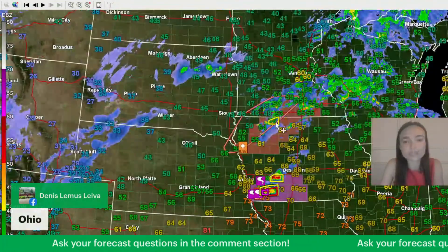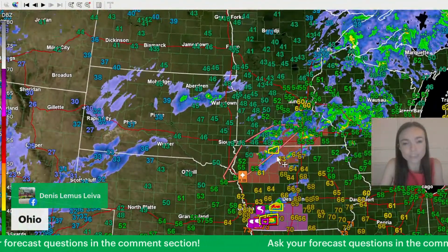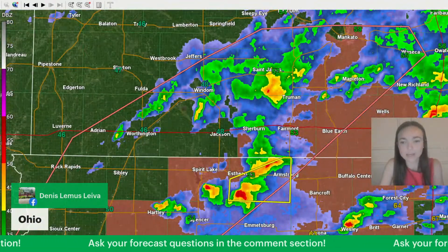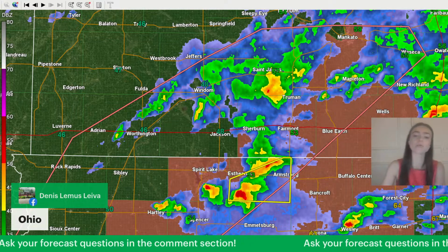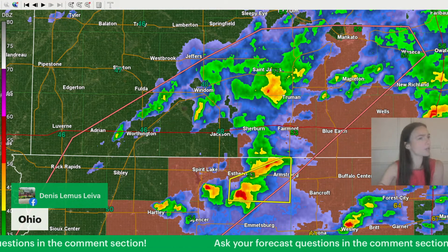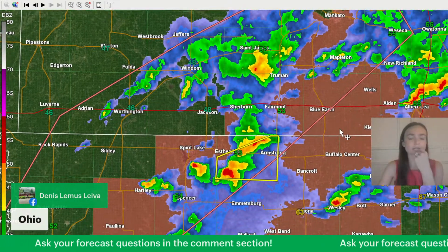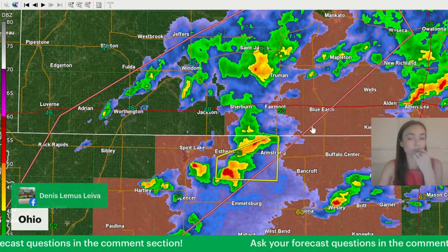The only storms that are severe warned right now are 2 in the far southern portion of Iowa and 1 up in the northern side of Iowa. Now, this is warned for 60-mile-per-hour wind gusts and quarter-size hail. So we call this marginally severe. It barely goes over marginal or into severe thresholds.